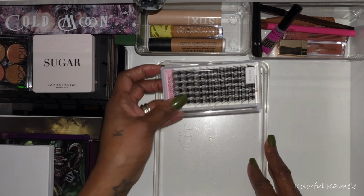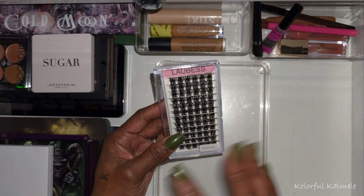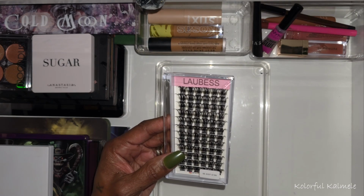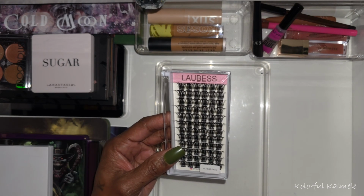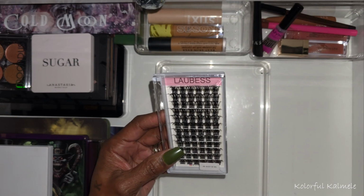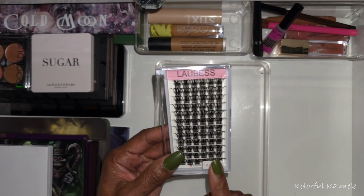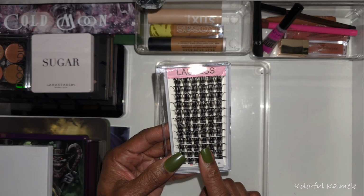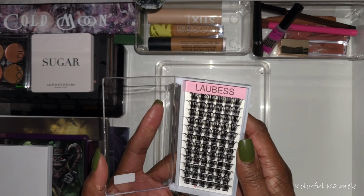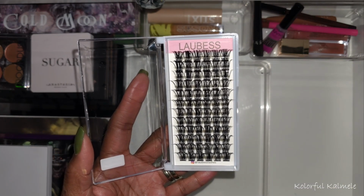Now I have in here some lashes because I discovered these semi-permanent or temporary lash extensions from Amazon. I saw everyone using them. I was getting my lashes done for a while, maybe about 6 months, before I got tired of paying $200 and $300 to get my lashes done and filled in, and waiting too long and having to get them redone. It was just, child, it was too much. So I saw people using these lash extensions where you just apply these lashes underneath your own natural lashes with some glue. So of course I found me some affordable ones on Amazon, and these are called Lobis. They're from a brand called Lobis.